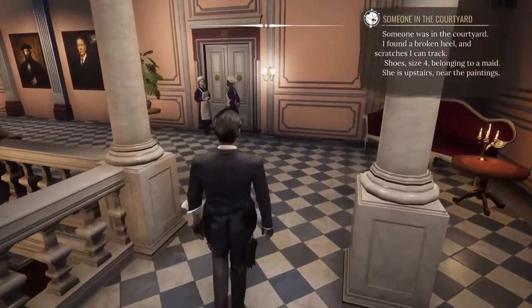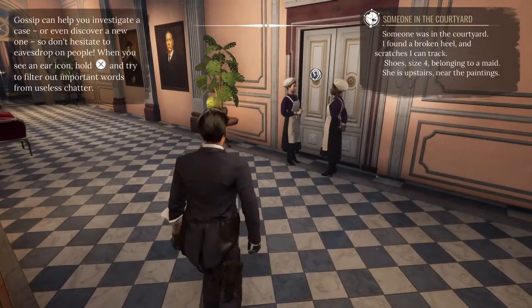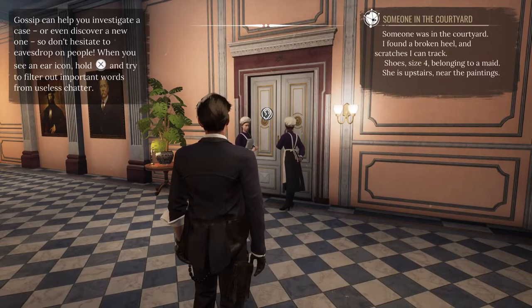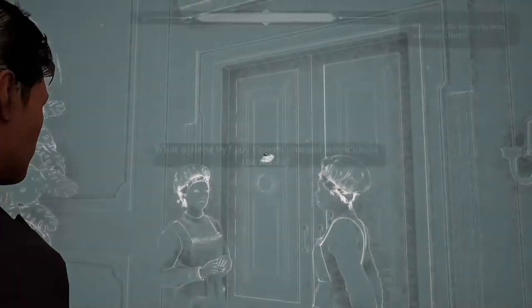Are these ladies eavesdropping? What's going on here? Lady Craven is not who she seems. Remember her behavior in the hall?